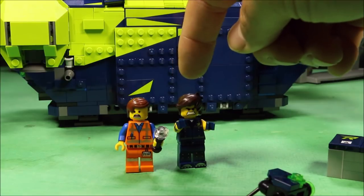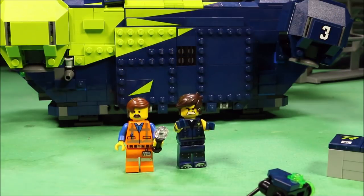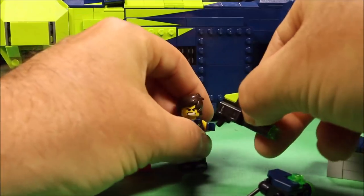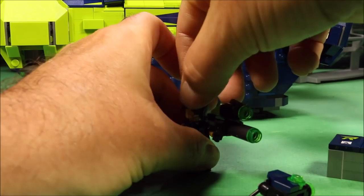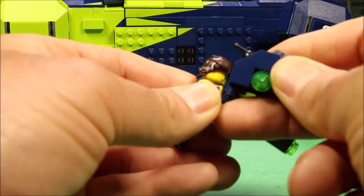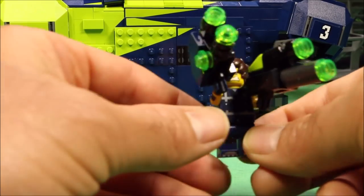Rex has an angry and a happy face. Emmett has a surprised and a happy face. And then Rex got this big gun here that comes with him, so he could go ahead and hold that one. And then he also has this second big gun, so he could hold both of them at one time. He's like, you mess with me, you'll mess with the best.